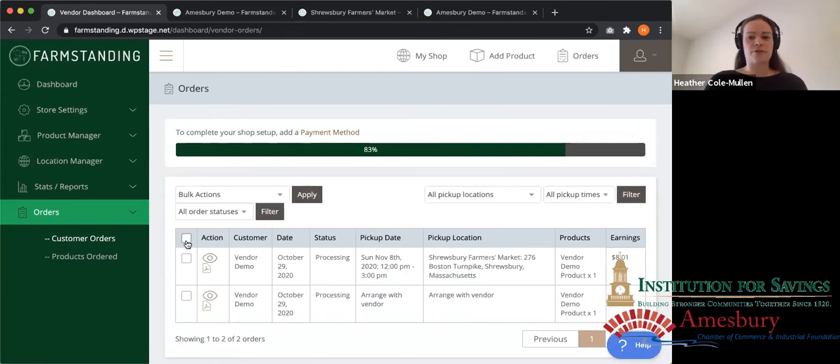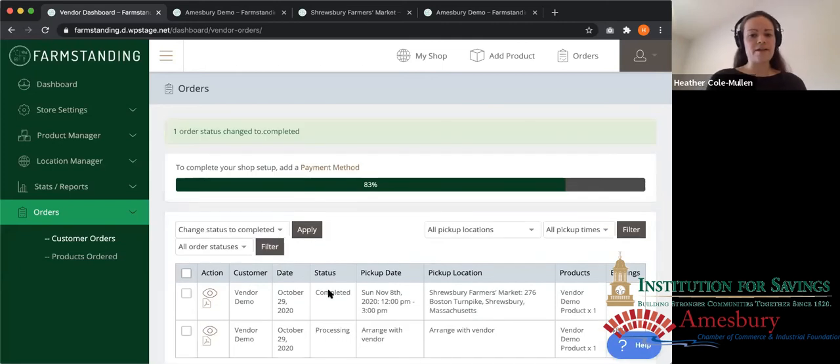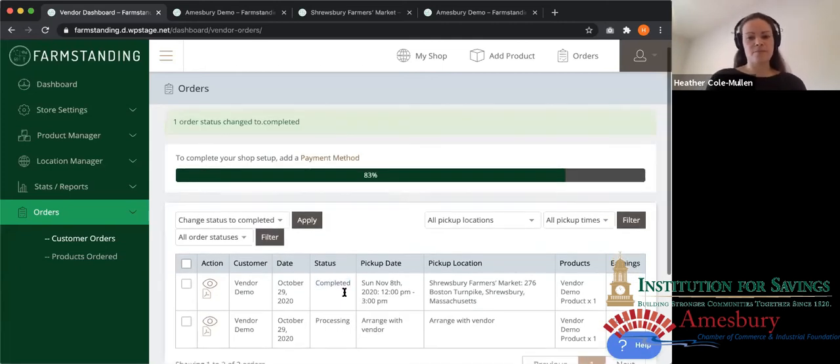A couple other things to do with orders. First of all, when you're ready to complete them after you've given them to customers, you can click as many of them as you want to complete, and then go up here to the bulk actions and change status to completed. Apply. And now it's completed, and now that order can be paid out.